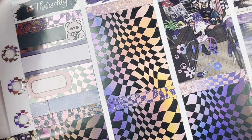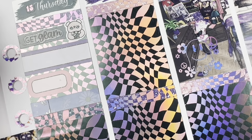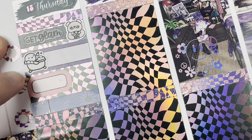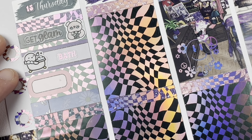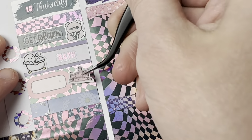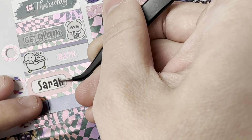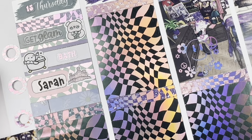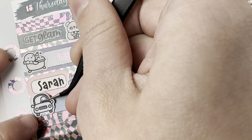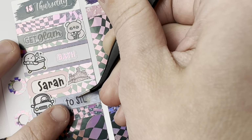So for getting ready, I have that little face mask there from Carly Plans and the Get Glam script. I didn't do Get Glam per se. I wasn't putting on makeup before I showered, but that's just the closest thing I have in a script. And then the little bath character is from Once More With Love, and the script is from the foil bundle. And then for hanging out with Sarah, I've got that script from Mick Plans and the castle icon from Carly Plans. And then for driving to St. Louis, the character is from Once More With Love, and the script is from Carly Plans.